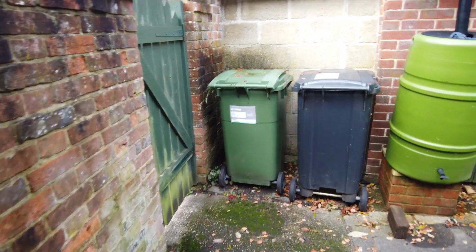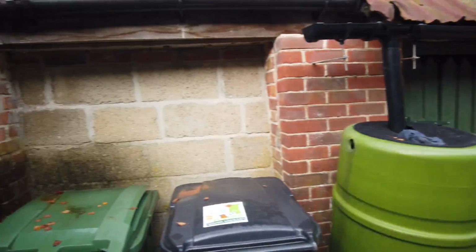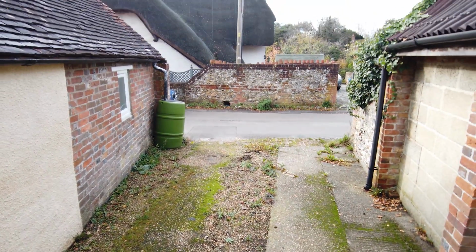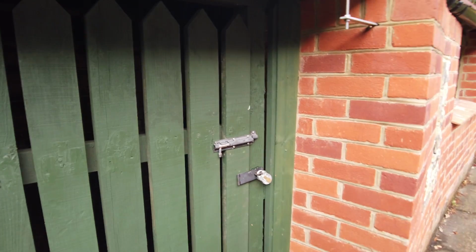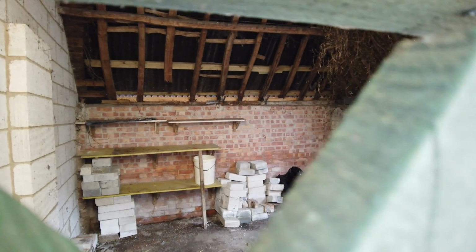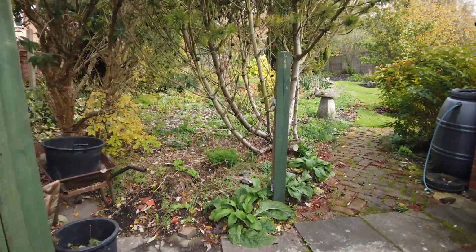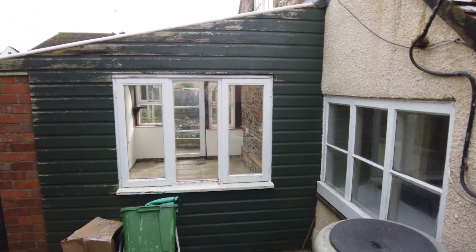So I brought you out the back door this time to the rear yard. You have one off-road parking space at the moment, which is in there. And then that's an outbuilding. There we go. Decent sized brick shed with a tiled roof. And then let's head up the garden. As I said, the garden is almost a fifth of an acre. It's a really, really decent sized garden. There's a sunroom on the back of the property here.